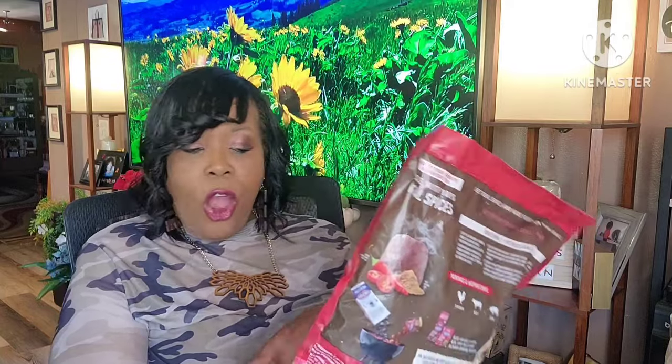Y'all, it is the Signature Flavors by Kingsford. It says new, and it says flavor boosters with cumin chili and mesquite wood. And it says easy to add to any charcoal grill. And it is 2 pounds, y'all. 2 pounds! I was like, what? Y'all know it's springtime? Well, we can grill year-round down here in Florida, but springtime, summertime is coming, y'all.